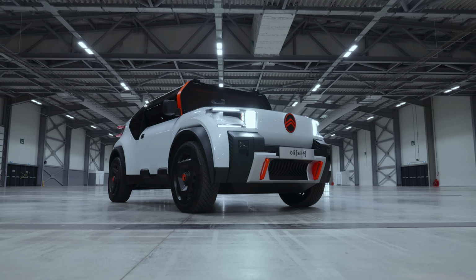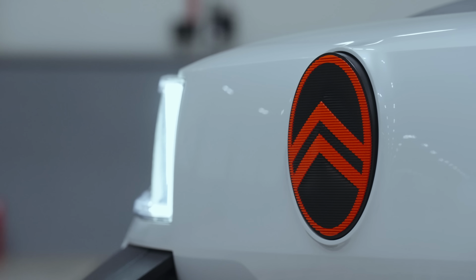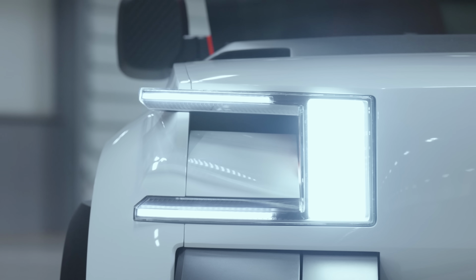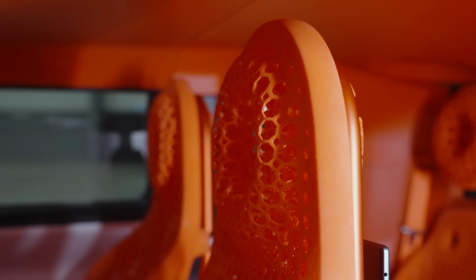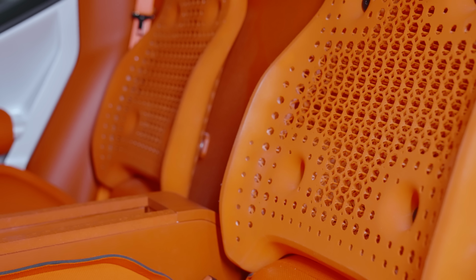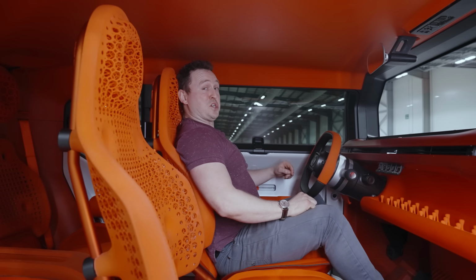Low weight also negates the need for massive propulsion, which is why the Oli comes with a 40 kilowatt-hour battery pack for a claimed range of 248 miles. And that's very impressive, as is the Oli's interior, where Citroen's mantra of less is more continues. Take these seats for example. They're very basic, they are also 3D printed and take 80% fewer parts to make. I love them, they look uncomfortable, but you know what? They're not actually too bad.